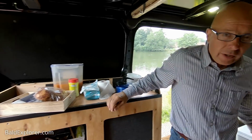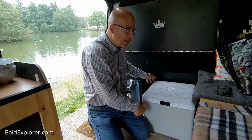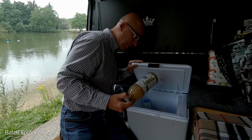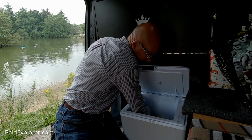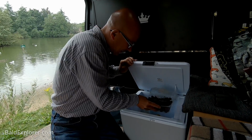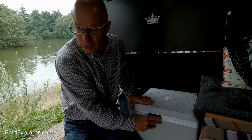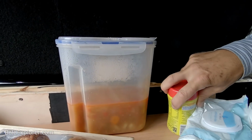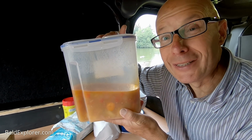I've got the cool box over here, which I will find a way to connect, but at the moment it's just sitting there loose. Inside, we've got some nice drink, we've got milk, I've got grapes, got butter, and Julia has made something for us to gobble on. Lovely homemade soup.